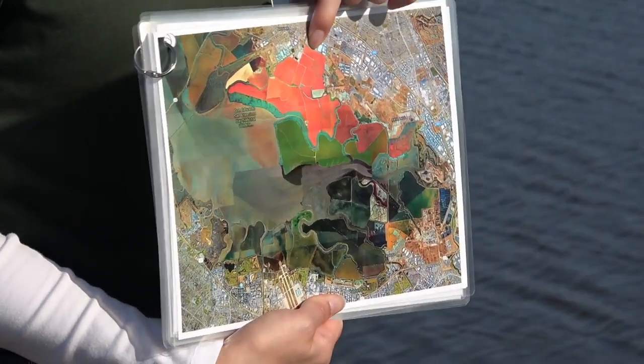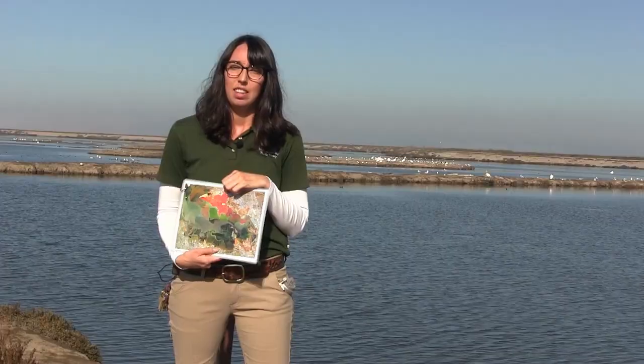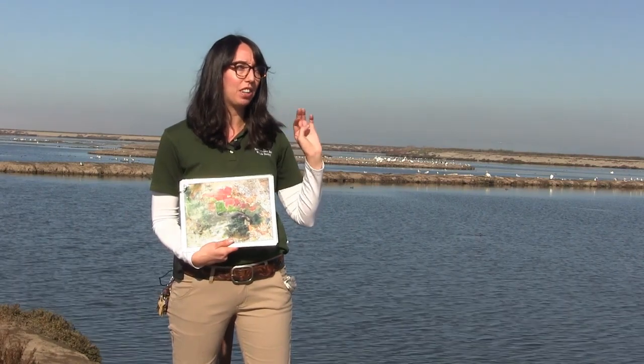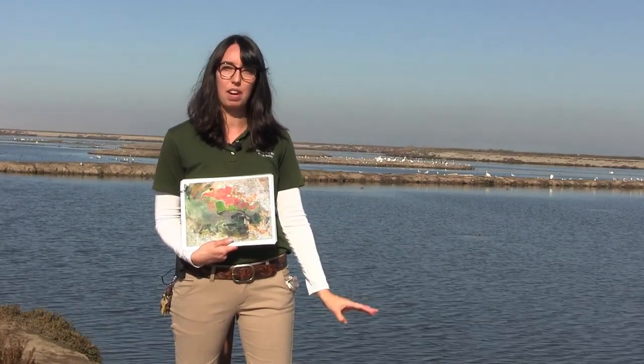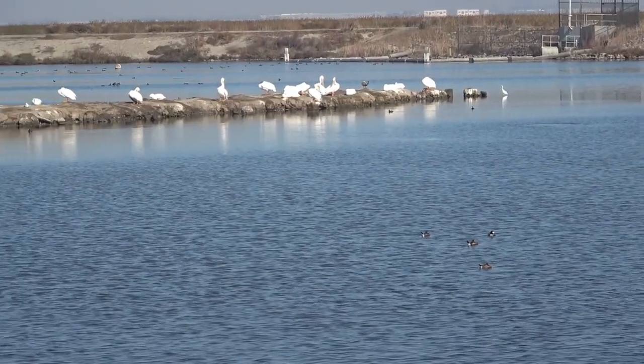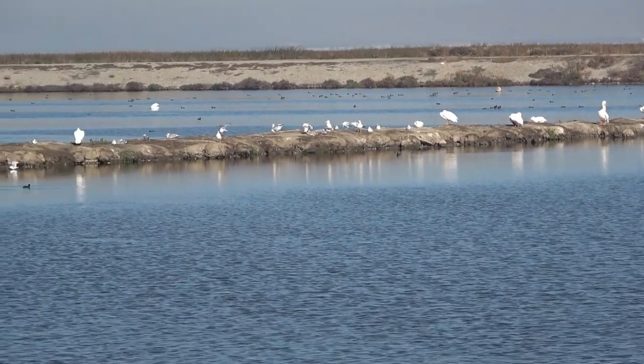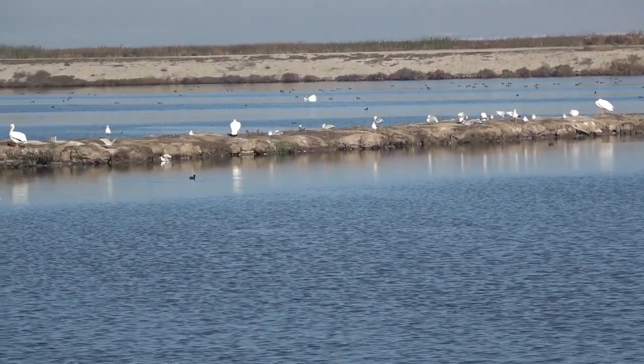This plant is in Newark. It's run by a company called Cargill. They have either donated or sold some ponds to the refuge for us to manage. So as you can see behind me, there are islands that have been added into the pond. You can also see there are lots of different birds that are using these islands.